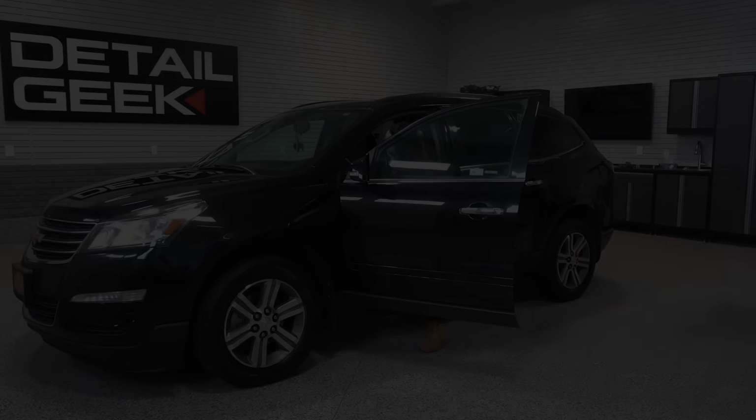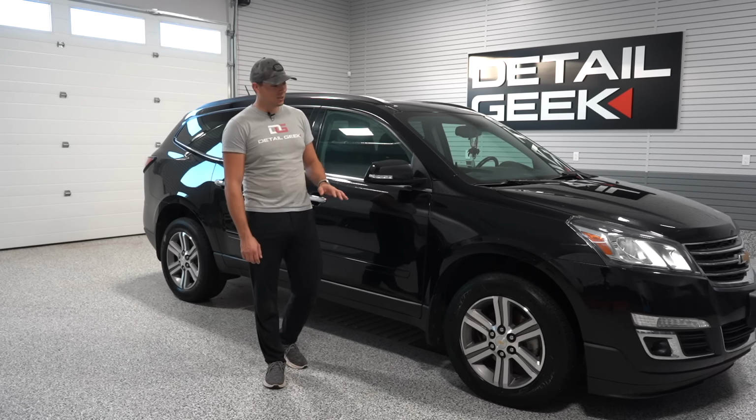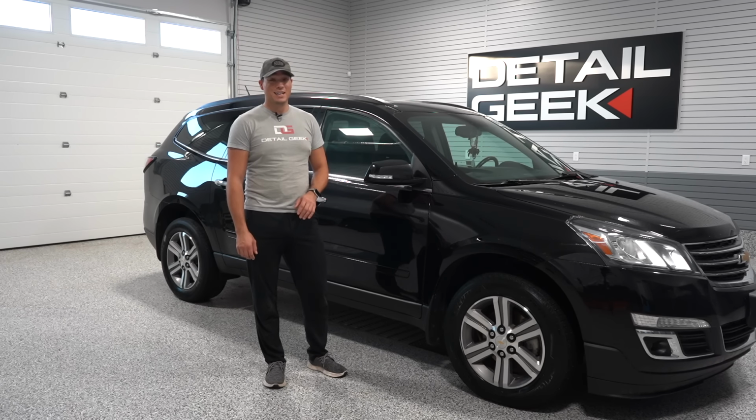It looks brand new. All right, guys, well, 15 long hours went into this Traverse to get it looking brand new again. And I gotta say, that was one of the dirtiest and nastiest vehicles that I have done for quite some time.